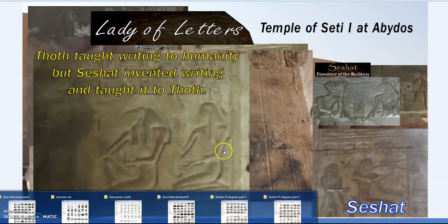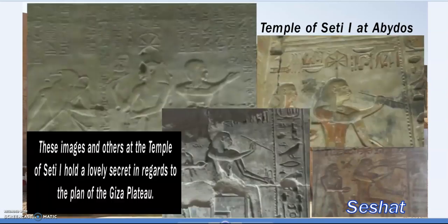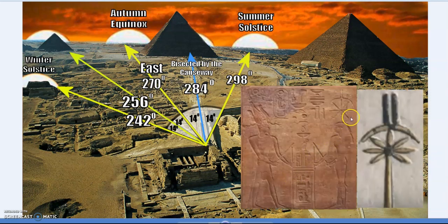But here we see Seshat, out of the way, instructing Thoth on writing. She invented it. Thoth taught it to humanity. These are more images, again, of her with the stylus, the writing tool, and I think there's something interesting with the way she holds her pen. So back to the 0 point. This is all based on the seasons, and now we see, it looks like a male figure, but it's Hatshepsut, a female pharaoh, stretching the cord, arranging a new temple there with Seshat.